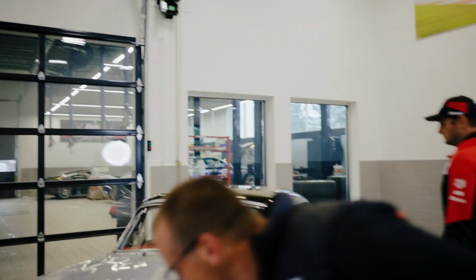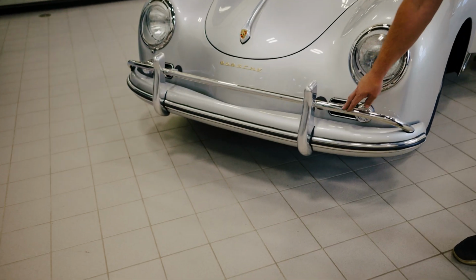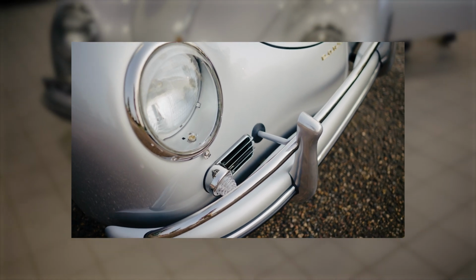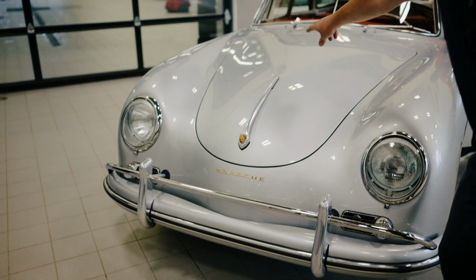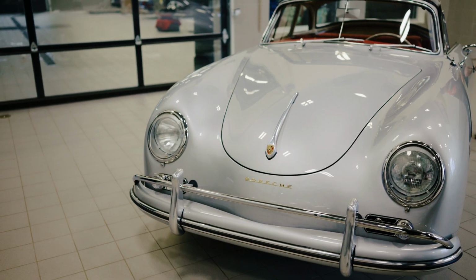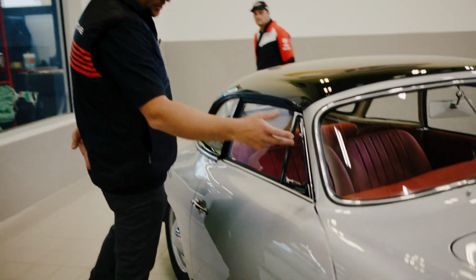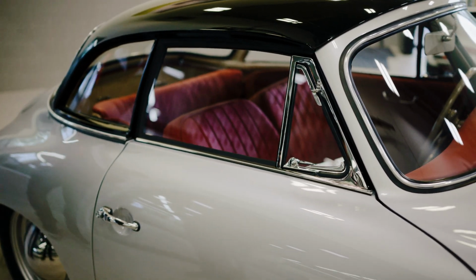Bumperettes, those are all original, just restored. All these overriders are all original, restored. Obviously, hood grab handles original as well. All the vent windows are all original to the car, all restored as well. Door handles are original to the car, restored.